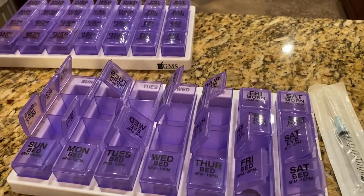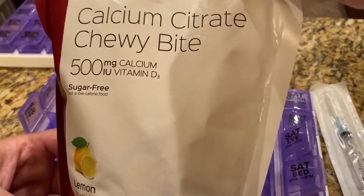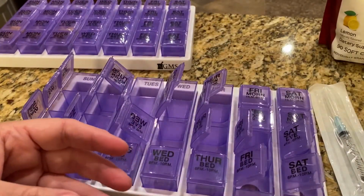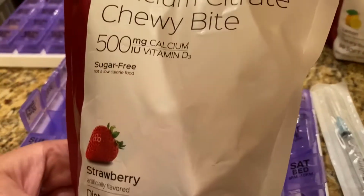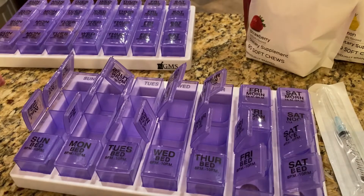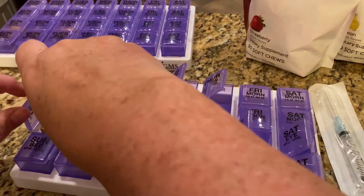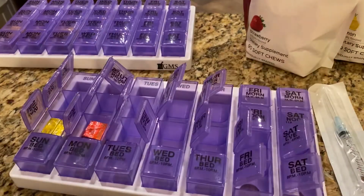I've got this one here open, and the first thing I'm going to do is put my calcium citrate chews in. I have two different kinds: the Bariatric Advantage Lemon and the Bariatric Advantage Strawberry, just so that I'm not doing the exact same thing every day and getting bored with it. So I'll alternate every other day, and these all fit in here, I promise.